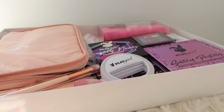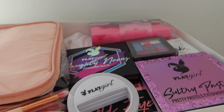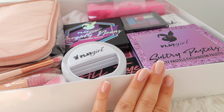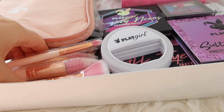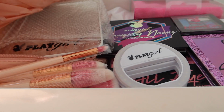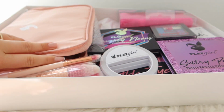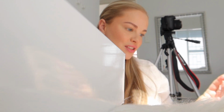So in here I have the brand new PLAYGIRL cosmetics or PLAYGIRL makeup, and this is just so incredibly exciting. I'm not quite sure where they are going to go with this brand. They will probably launch so many more things in the future, but it's just so exciting to be part of this. We have some extra things in here, some brushes, a little mirror that says PLAYGIRL. I'm just beyond excited to share all of this with you. I don't know where the makeup bag is from, but it's so cute.